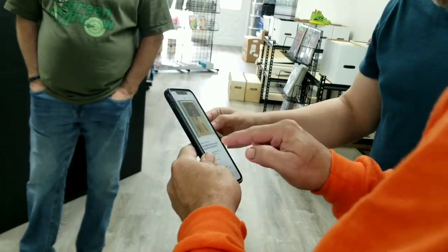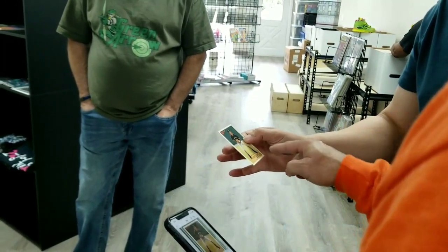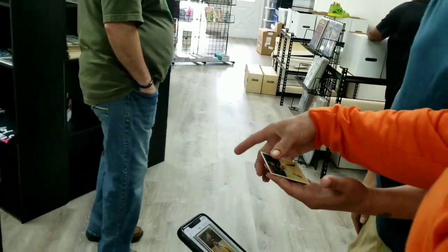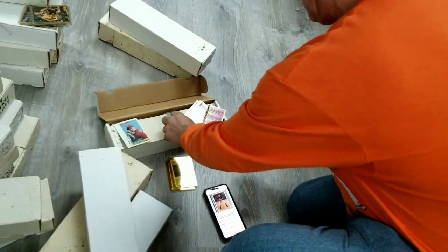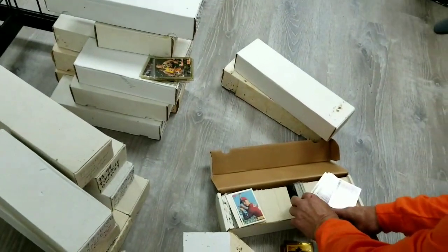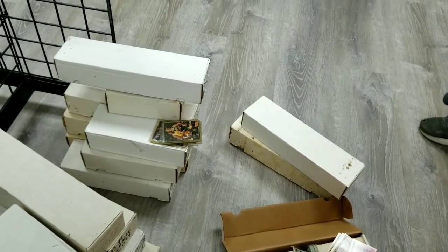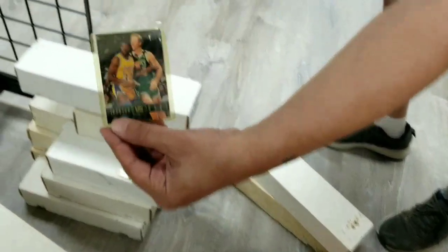There's one selling for $500. Yeah, that is nice, man. It's centered, top to bottom, everything. So I'm going to put it back in the exact spot. I'm going to put it in one of these. I know there's still gold in here. I know the guy went through them rather quickly. Hey, what's that, Magic and Bird? Oh, there you go. That's Magic and Bird.